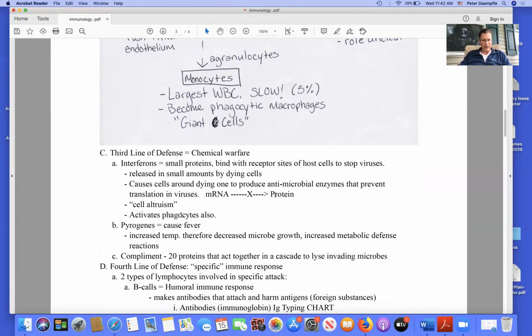And interferon activates phagocytes as well. We say that interferons attract more white blood cells to the area. In other words, it activates phagocytosis. This is called cell altruism, because altruism means giving of yourself at the expense of yourself to save someone else. So the cells that are dying give off interferon to protect the cells around them. So they die, but they protect the cells around them. So that's the way interferon works.